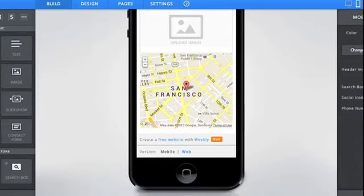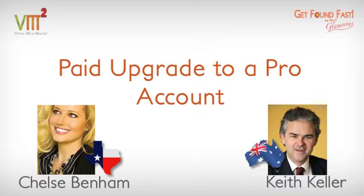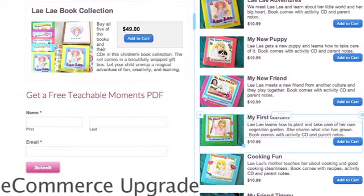They can even upgrade this in both cases, with Blogger and with Weebly. You could pay to upgrade to an e-commerce and make your blog into an e-commerce site to sell your products. It casts a wider net between a website and a blog.